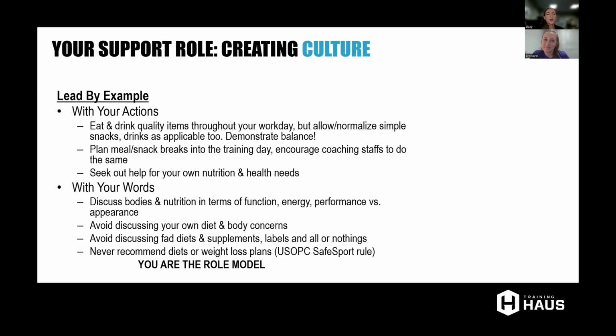And then using your words. This is going to be really important, the words that we use when discussing our bodies and nutrition. We want to be able to frame it towards function and performance and energy versus appearance. So we want to maybe swap out some words that we might already be using. So really think critically about that as a team. We want to avoid discussing diets and body concerns, maybe our own.